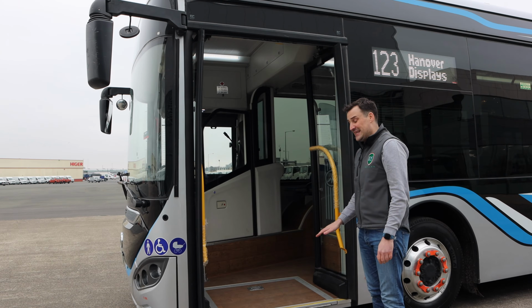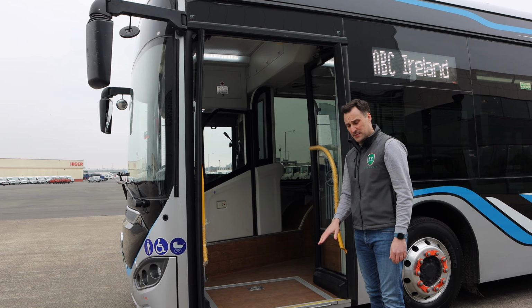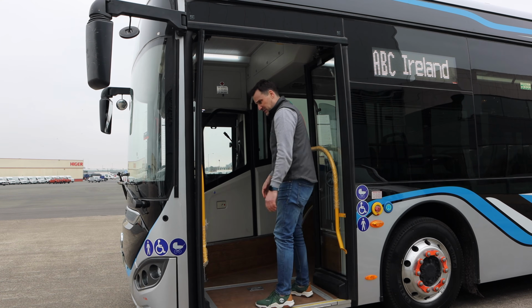Getting into the bus, this ECAS system that they have for lowering and raising the bus isn't actually lowered at the moment for me, but it's still a nice easy step up.